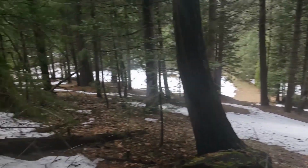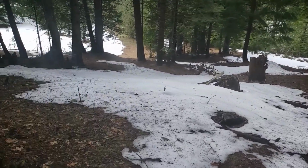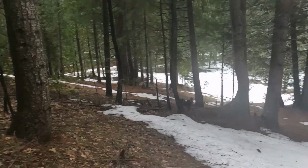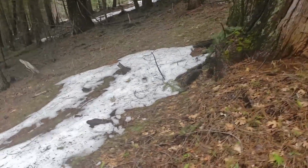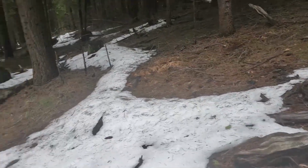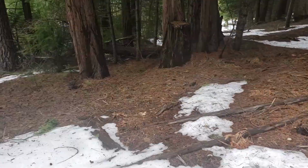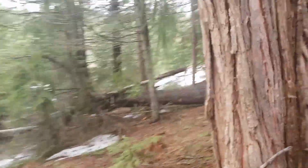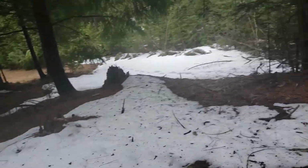And I still don't see a flag here. I don't see any tracks either. He might have just said, ah, screw it. It's probably too much snow or something. But at least I know it's back in this area. Where's the big trees at? I think if I recall, there was something over here. So right here, we're close.